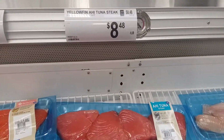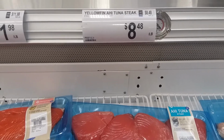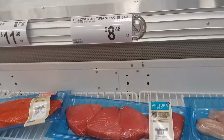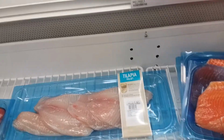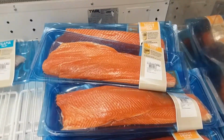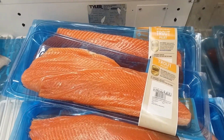The ahi tuna, oh, my son John was the first one who ever made me a tuna steak. He did it so well. He was also a very good cook. And then we've got more tilapia fillets. And then the last thing is a steelhead trout. Oh my. Yeah, I think I would eat that. $7 a pound. Or maybe I'll just have my son Michael go catch me one.